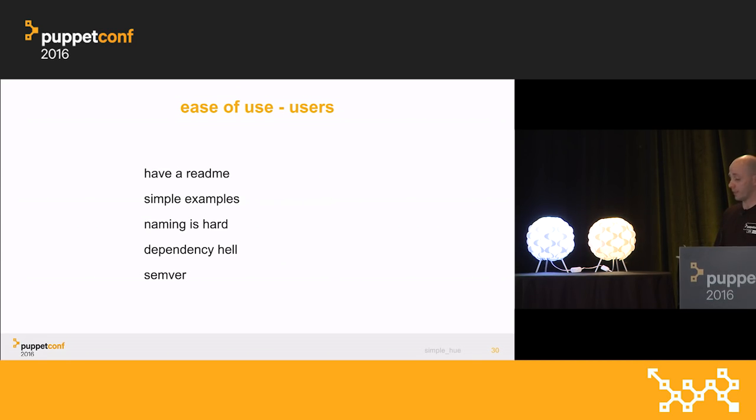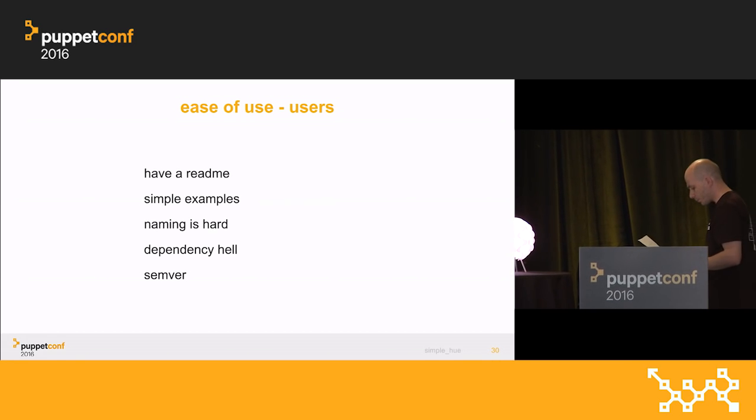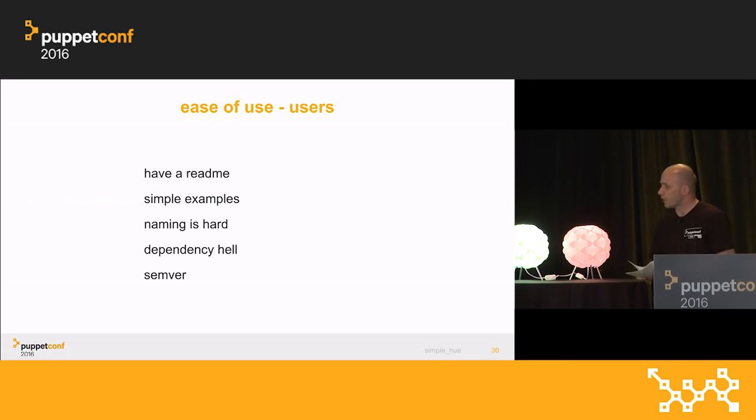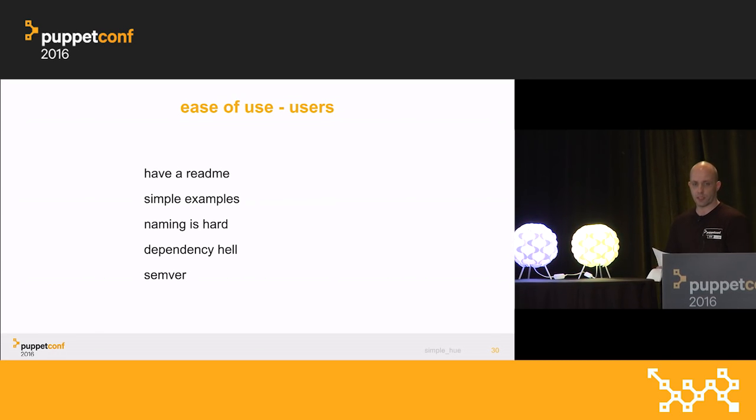First thing is have a README. Completely obvious, but you want to make using your module really super easy. You want to make sure that those first 10 minutes are super, super easy. The other thing is to make sure your dependencies are sorted out, so that's your Ruby and your Gem dependencies. It means that other people with completely different environments can get the same results.